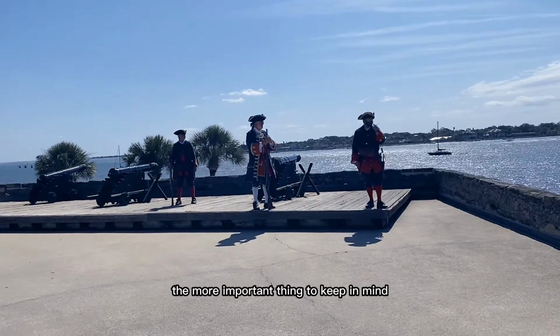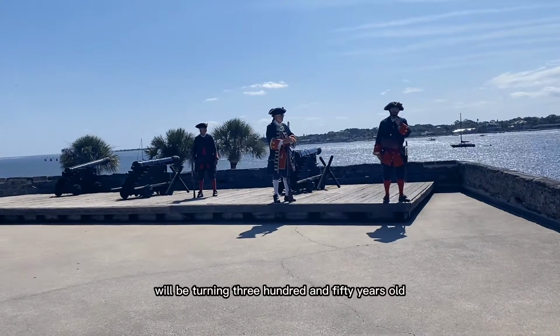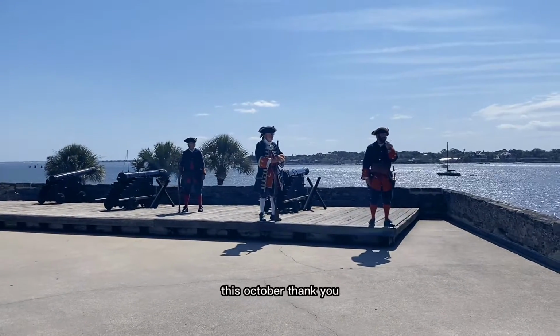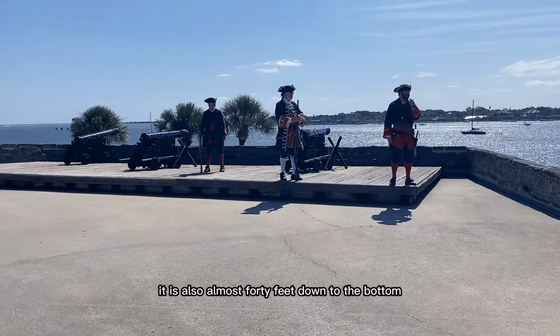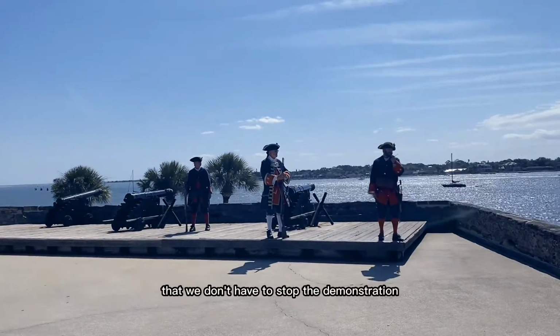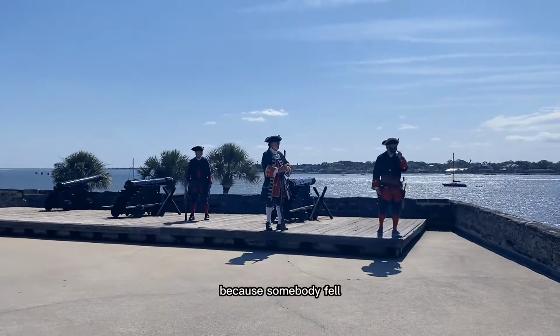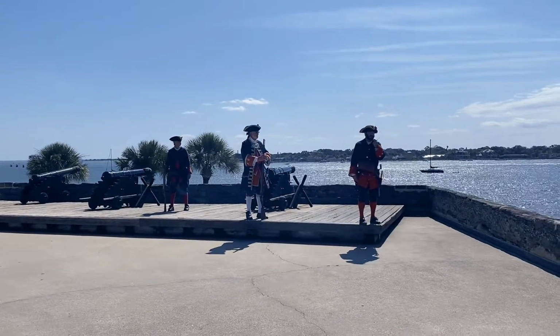The more important thing to keep in mind, the walls of the Castillo de San Marcos here will be turning 350 years old this October. It is also almost 40 feet down to the bottom. So to ensure that these walls stand for another 350 years, and to make sure that we don't have to stop the demonstration because somebody fell, please do not sit, stand, climb, lay, or otherwise be on the walls themselves.